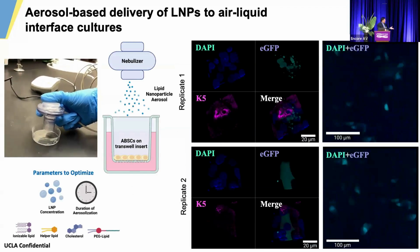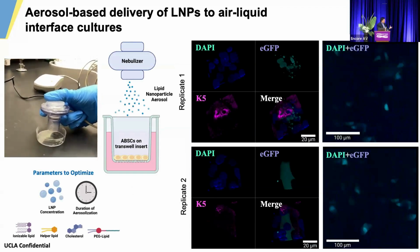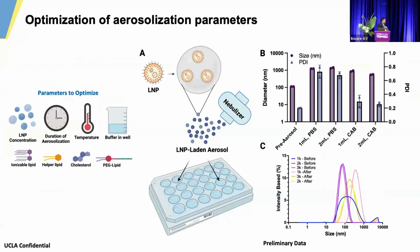This is our test platform using a nebulizer that is an acoustic vibrating mesh that basically suspends the lipid nanoparticles in aerosolized droplets. We're trying to optimize the parameters for that aerosolization. What we're finding in some of these initial studies is that the particles are pushed into that aerosol droplet through a vibrating sieve or mesh. As they go through and form that droplet, I think they're coming together and aggregating a little bit. So we're working towards optimizing our formulations to prevent that aggregation and hopefully have more consistent delivery.